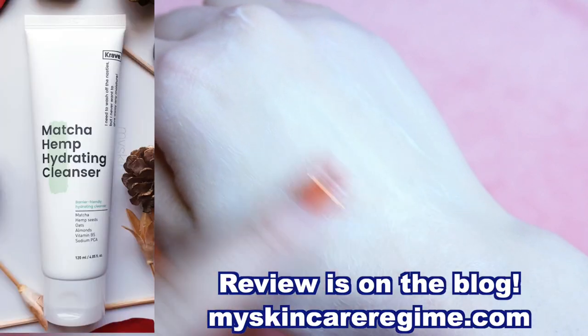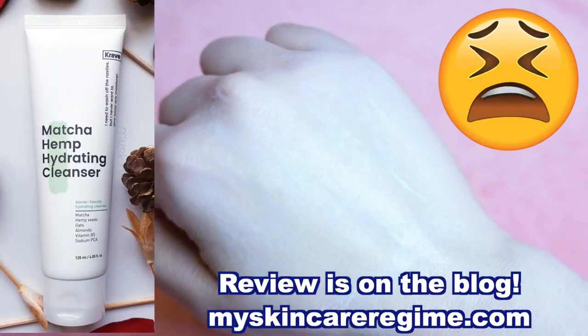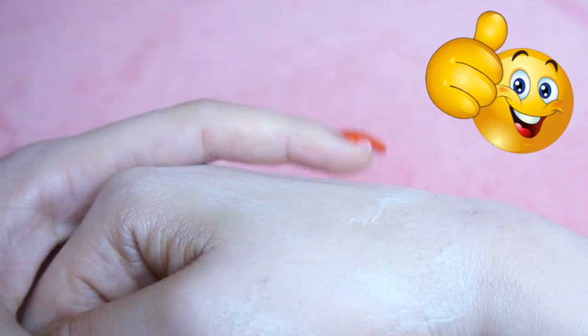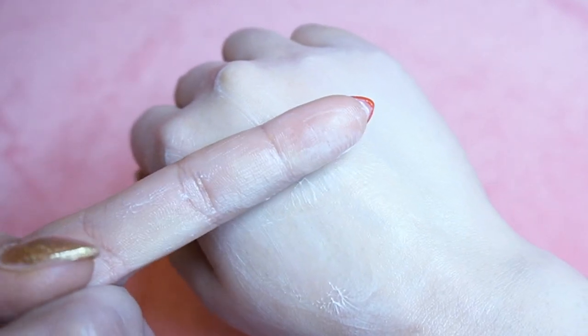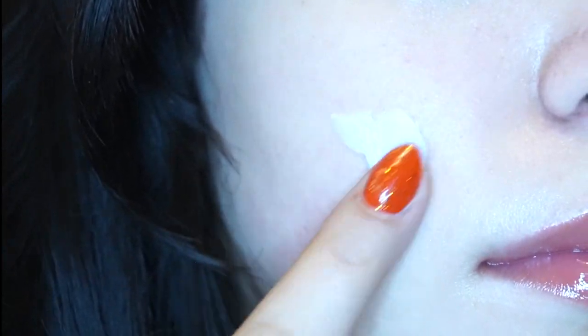I actually think that this is a better version of the Crave Matcha Hemp Cleanser. I found that cleanser way too harsh and stripping, but I have not found it with this cleanser. I have used this to cleanse my face a few times, and this is really good at removing my SPF.